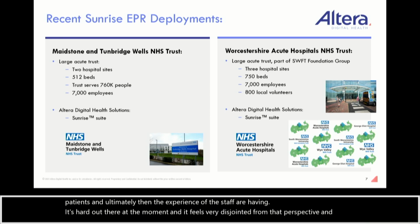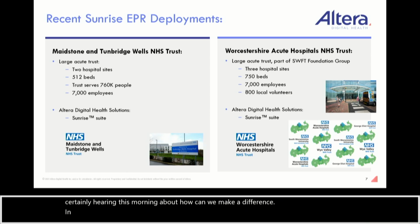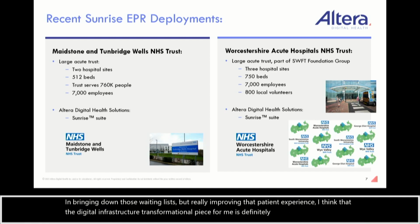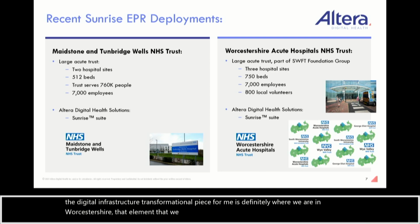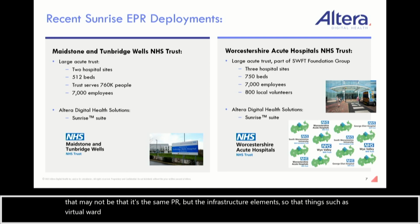And certainly hearing this morning about how can we make a difference in bringing down those waiting lists, but really improving that patient experience. I think the digital infrastructure and transformational piece for me is definitely where we are in Worcestershire, that element that we just need to work to and join together. And so that may not be that it's the same EPR, but the infrastructure elements, so that things such as virtual wards, things such as outpatient appointments, people have, and particularly as a patient, they've got their ownership of it. So it's bringing that all together.